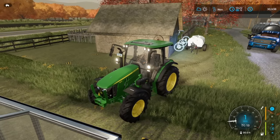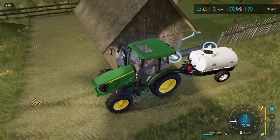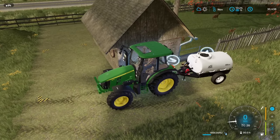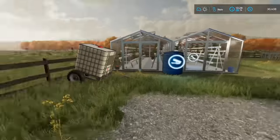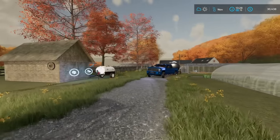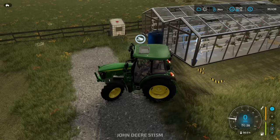But this is a perfect opportunity for us to use our new little tractor on the farm to hook up and make sure these guys get a little bit more water in their tank. There we go. This is our original little fertilizer tank, but I think I'm gonna sell that because I don't think I'm gonna really need it. We'll just continue to use this really big one. In fact, I should probably fill this one up with that, shouldn't I?